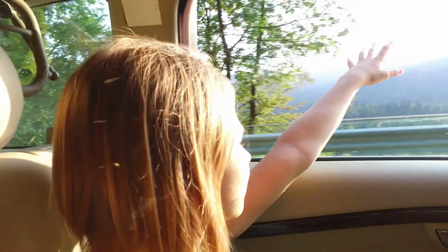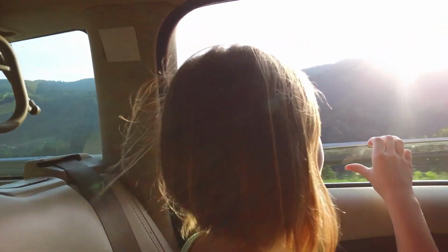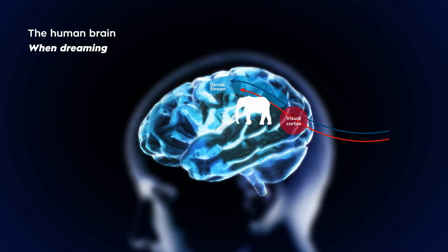Human dreams often go beyond the realms of reality to extraordinary and unique situations that couldn't have been otherwise imagined. For example, in a dream, a memory of a butterfly and an elephant are easily recombined into a visual experience of an elephant flying off with butterfly wings.